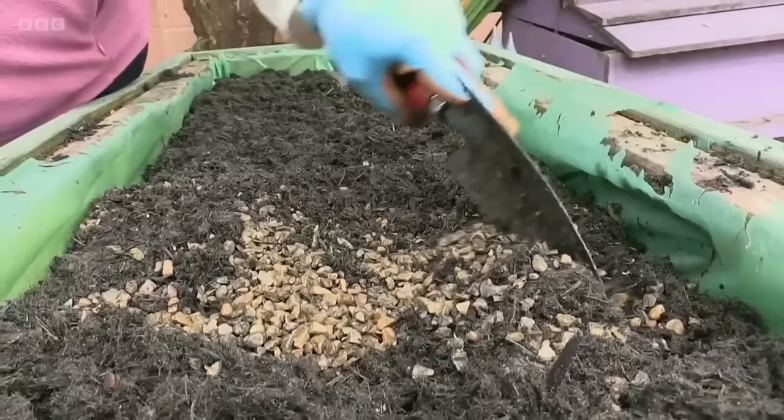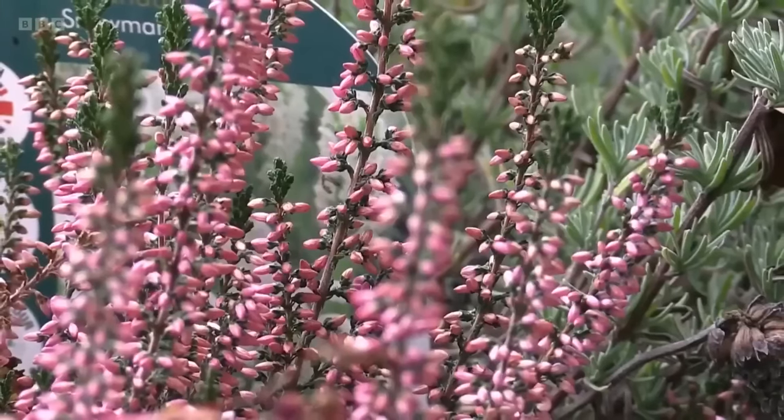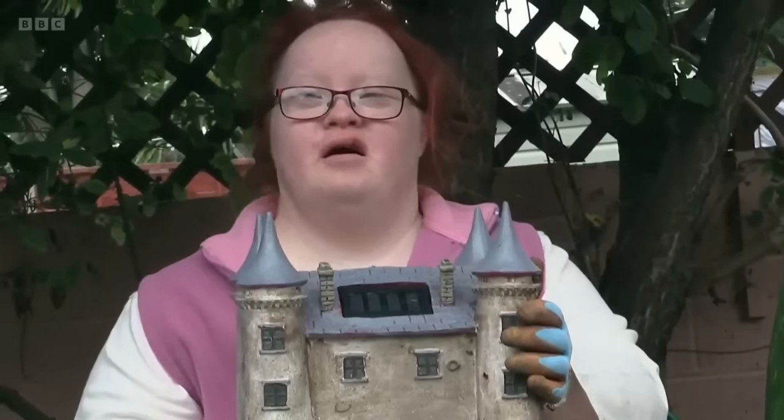This planter needs grit, as we've bought plants that don't need much watering, and they'll surround very special fairy buildings. Look, lights on in the night. Pretty colours.